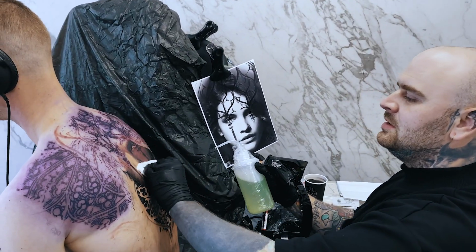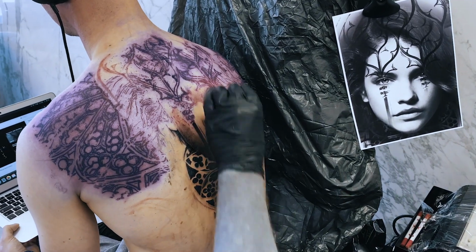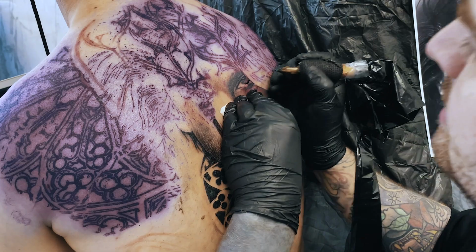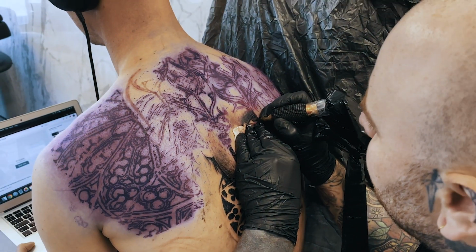We've been doing cheekbones, cheeks and all these big gradients, and I just moved into the eyes and kind of mapped it out. Now I just have to go with small liners and make everything super tight to make sure that it looks really, really good.